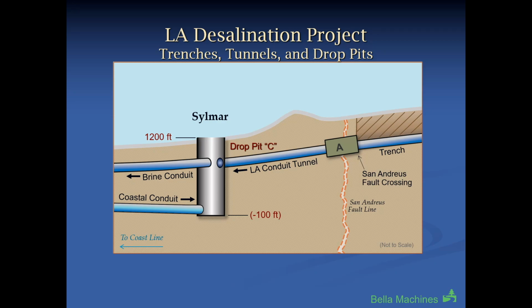2 San Andreas fault crossing structures will protect the superconduits from seismic activity. This will also be the transition point from trenches to tunnels. The 4 superconduits will be placed inside 2 line tunnels for the last 27 miles, 2 conduits per tunnel.